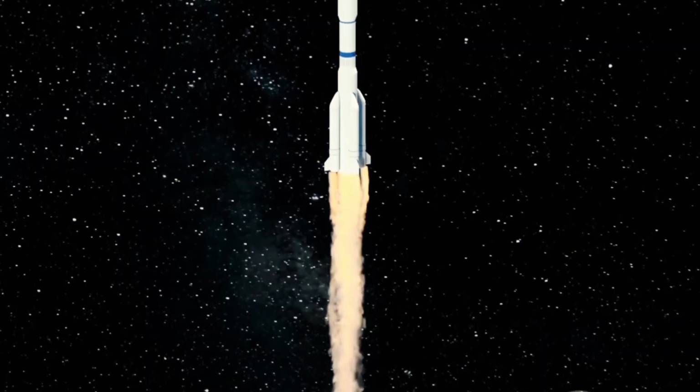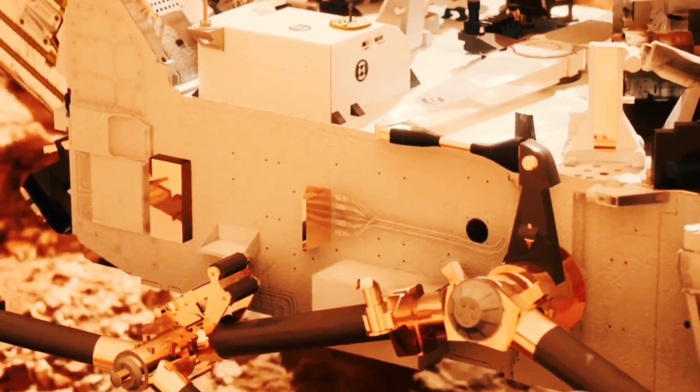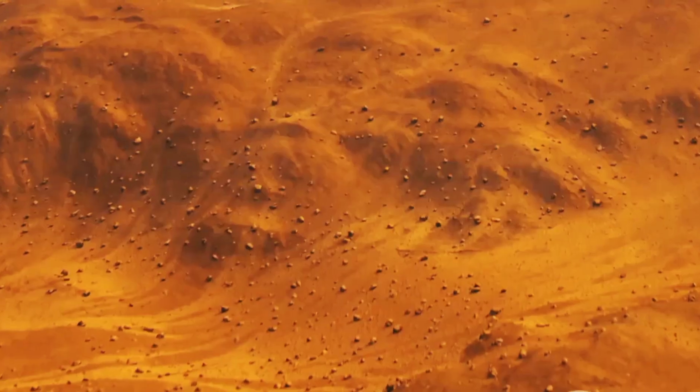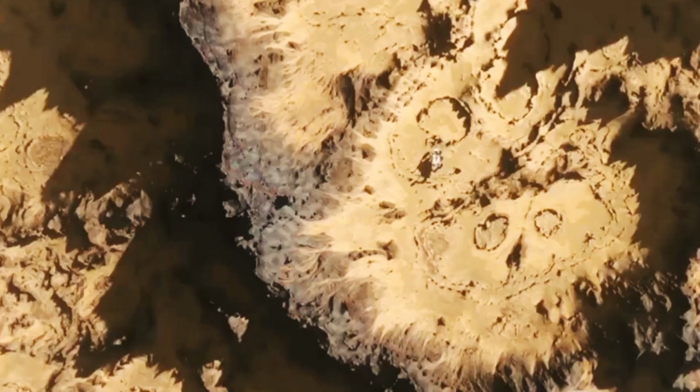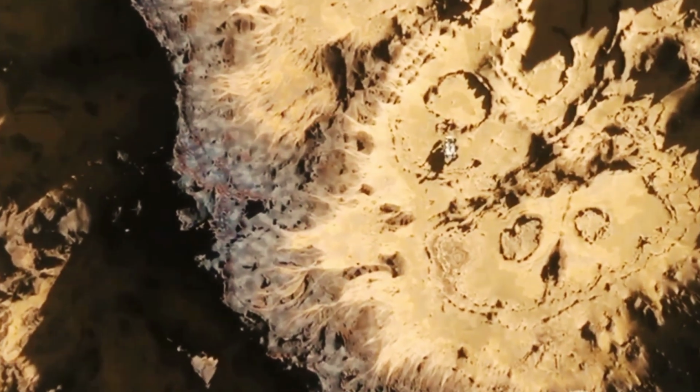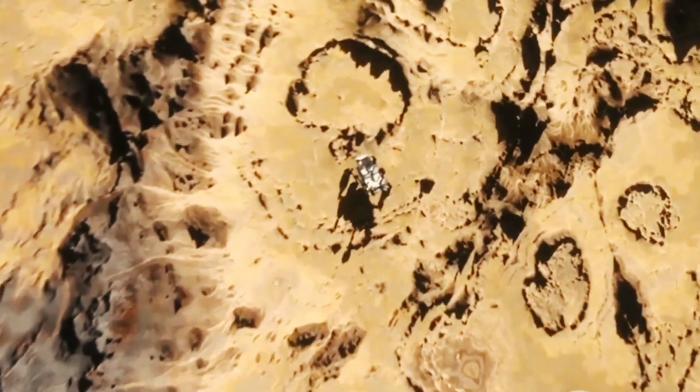We are sending robots to faraway places. Rovers like Curiosity and Perseverance are exploring Mars. They are looking for signs of life, now or in the past. These missions have already found interesting clues like signs of old liquid water and organic molecules on Mars.